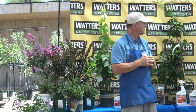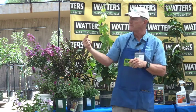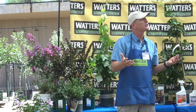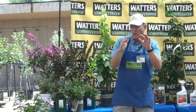What I did bring, just for fun, were a couple plants that maybe you haven't seen before. They don't show up in spring, you only see them now. Crepe myrtles are one of those. So crepe myrtles, they're starting to bloom around town. In Prescott Valley, they're already starting to go. In Prescott, not quite yet.